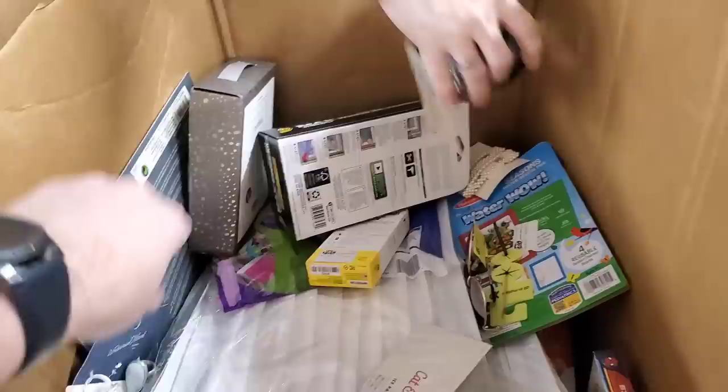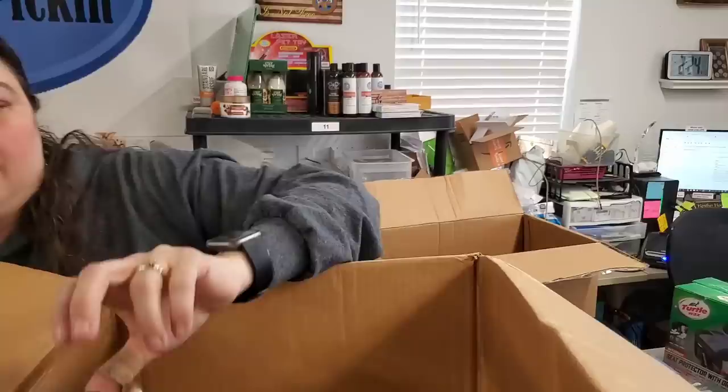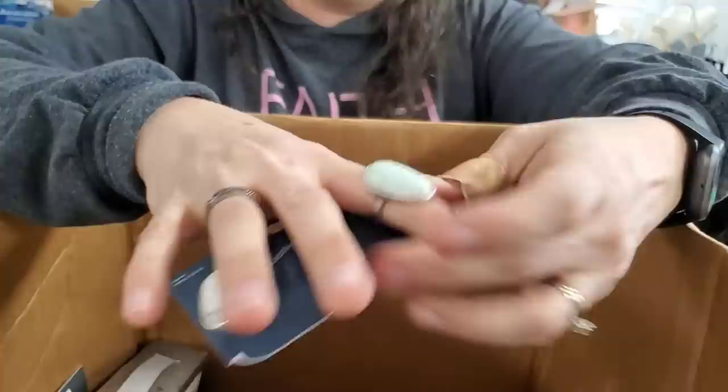What is this? Ooh, I think I might keep this. Nice measuring tape. Yeah, we'll need some. Found you a ring. You found me a ring? Look at that. That's perfect for my size of finger. Boom. It's the same size as my whole hand. All right. You could rock those rings out there.